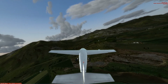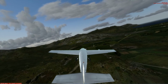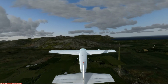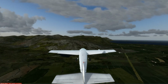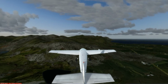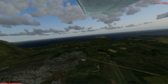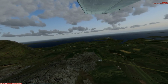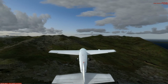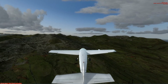Trying to get some altitude here, make sure we get up and over the ridges up ahead of us. See a few of the farmsteads that are dotted around the scenery here again, totally accurate. Looks like we're just about going to make it up over the ridges. Taking a look back, you can see the airport in the little town of Höfn, just off the wing. A bit of turbulence as we come up over the higher ground here.